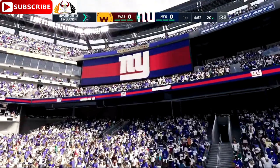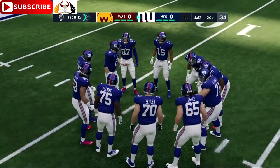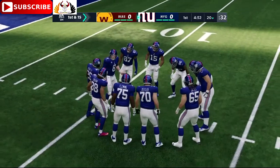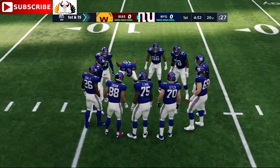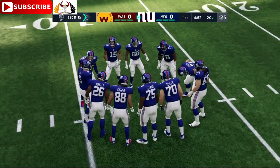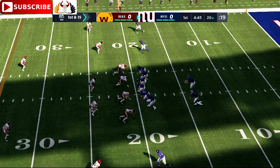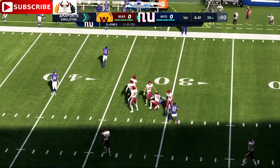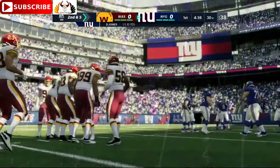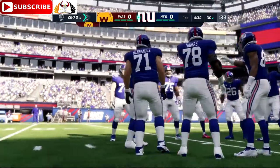That hold coming from the middle of the line, the center. And it's difficult for him because sometimes you've got people right over you, and as soon as you snap it, trying to get your hands up and block them, you can be a little bit late getting it done. Now Jones, operating from the gun, finds his tight end Ingram. Without the previous penalty, that would have been a first down. Instead, it's just a gain of 10.